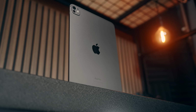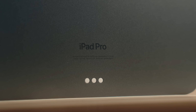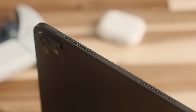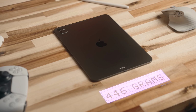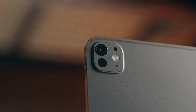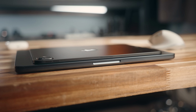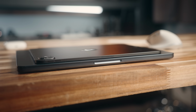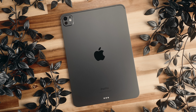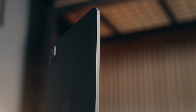The version that I have here is the 11-inch base model in space black that is only 5.3 millimeters thick and weighs in at 446 grams, which is kinda crazy given all that's packed in here. I was a little concerned with how durable this would be long-term because of just how thin it is, and that the darker color would be prone to scratches and marks, especially around the USB-C port, but up to this point, it's held up incredibly well.